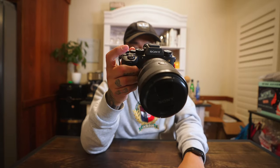I think I shot like 80 pictures. It says 60, but I had to let go or else it's gonna fill up my memory card, and it's cleared already. That's how crazy it is. It cleared the thing. Look, listen. It sounds like a machine gun.